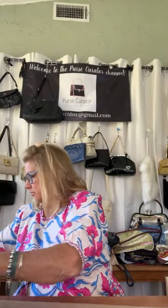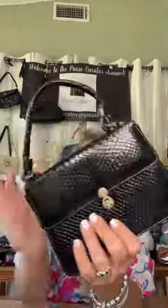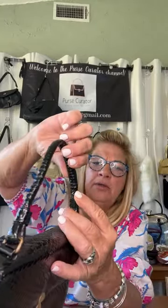So cute. I'll show the bag that was in the thumbnail. This is a black patent alligator embossed. There is a crack in the handle right here. This bag has to be very old.